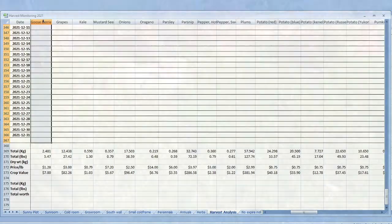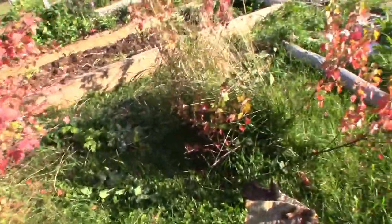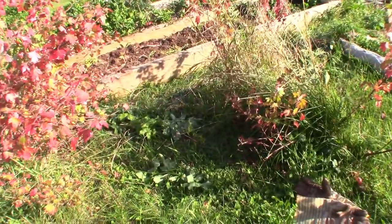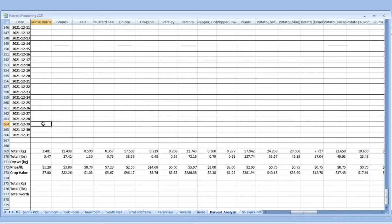Gooseberries, we only had those 2 bushes. One of them didn't produce very well because I was neglecting it and just too much grass got up around it. But at any rate, 5 pounds, 2.5 kilograms, I am quite happy with that for its first year producing.